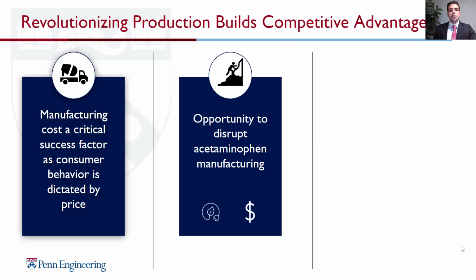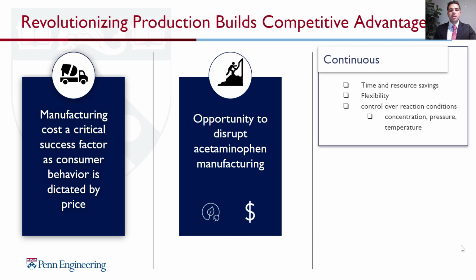The production process is historically and presently performed as a batch process. However, continuous manufacturing is thought to present a multitude of potential benefits, spanning time and resource savings, flexibility, and control over reaction conditions, which include concentration, pressure, and temperature. It is proposed that a continuous process could be cheaper and more sustainable.